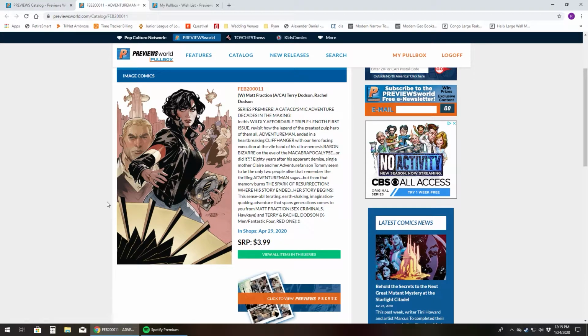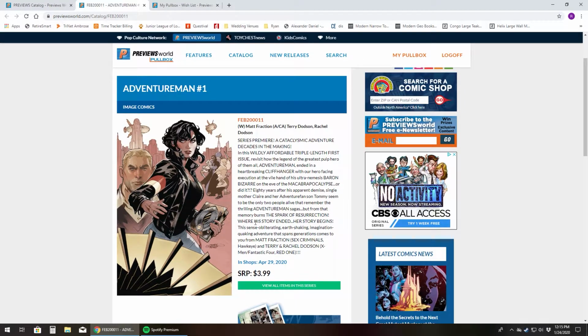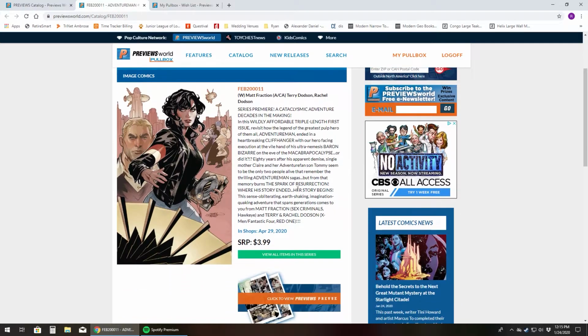So that's cool. We've got a new book written by Matt Fraction, with art by Terry Dodson. And it sounds like, oh, this is funny, in this wildly affordable triple-length first issue. So it's got a cover price of $3.99. It does not say how many pages specifically, but triple length sounds like it's probably 60-something pages, so it'll be a big fat issue for regular price. And I have no idea what this is about. Look, kind of an action. This sense-obliterating, earth-shaking, imagination-quaking adventure that spans generations comes to you from Matt Fraction and the Dodsons.